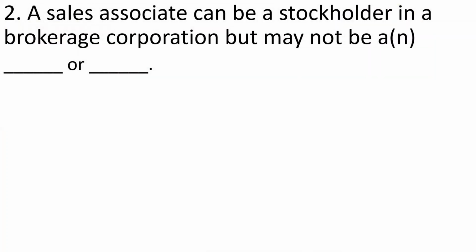Number 2, a sales associate can be a stockholder in a brokerage corporation, but may not be a blank or blank. Well, a sales associate can be a stockholder in a brokerage corporation, but cannot be an officer or a director. If you imagine a stockholder, basically you can own shares of a brokerage corporation, but you cannot be an officer or director, because the officer and director are the responsible parties who run the day-to-day operation of the brokerage. And given that a sales associate does not have the requisite qualifications or experience, they cannot be officers and directors.